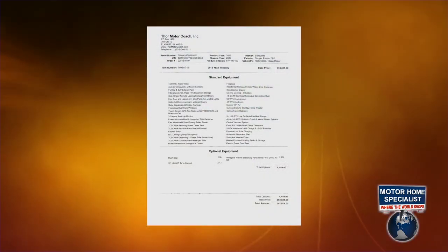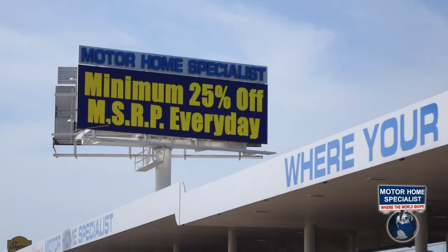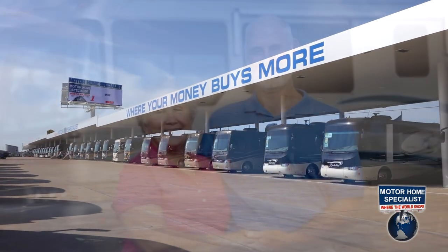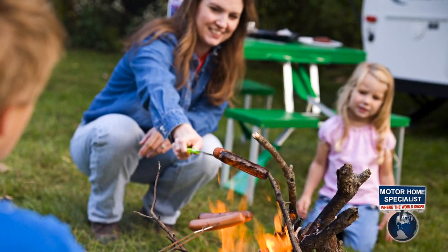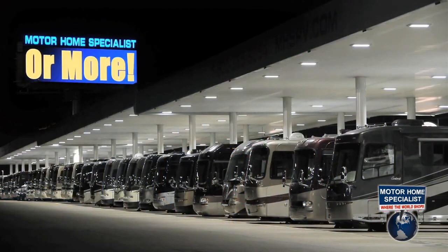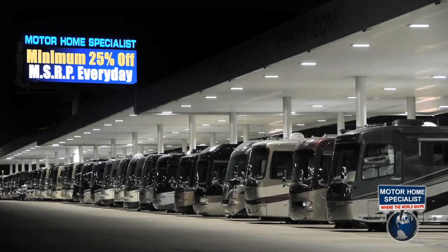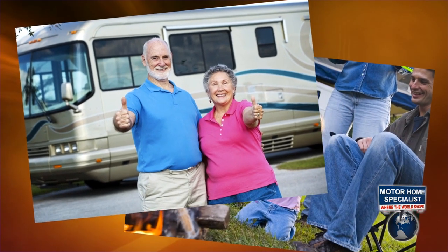At Motorhome Specialist, you'll never find our new motorhomes priced at MSRP. Instead, you'll find an upfront, discounted sale price that you can easily compare with other products and dealerships across the country. No matter if you're veteran RVers or first-time buyers, just looking for quality information and a dealership that will treat you fairly, Motorhome Specialist upfront pricing will take the games, gimmicks, and anxiety about paying too much out of the sales process. Because at Motorhome Specialist, we believe everyone deserves the same low price.